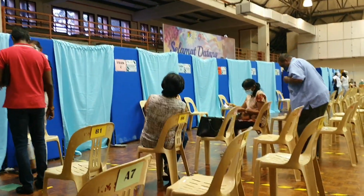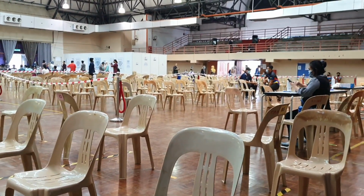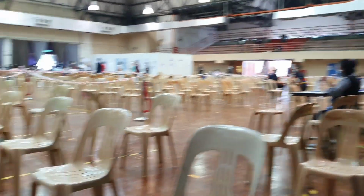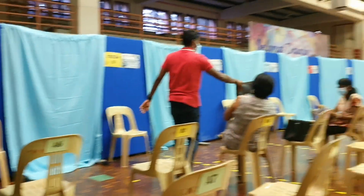So this is the vaccine place. As you can see here, you wait here. You come into the door there. They will check your IC, scan there. Over there, they will check your IC, and here they give you the card. And here's my card, and that's the booth where you go and get your vaccines done.